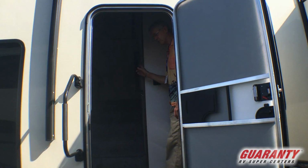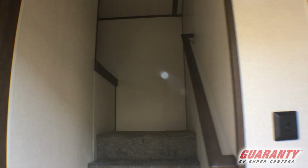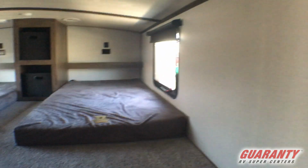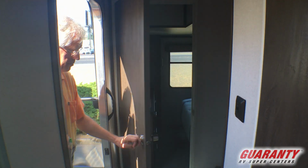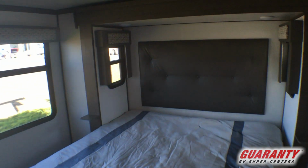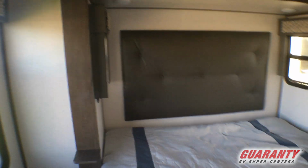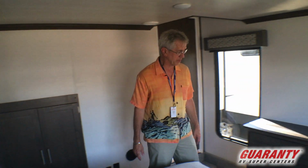I'm going to have you look upstairs. Upstairs in the back of this unit, there are 2 bunk beds with a little bunk room. In the back we've got the main bedroom. If you want to go look in there, we've got a high quality queen walk around bed. Lots of windows, little slide out for the bed.